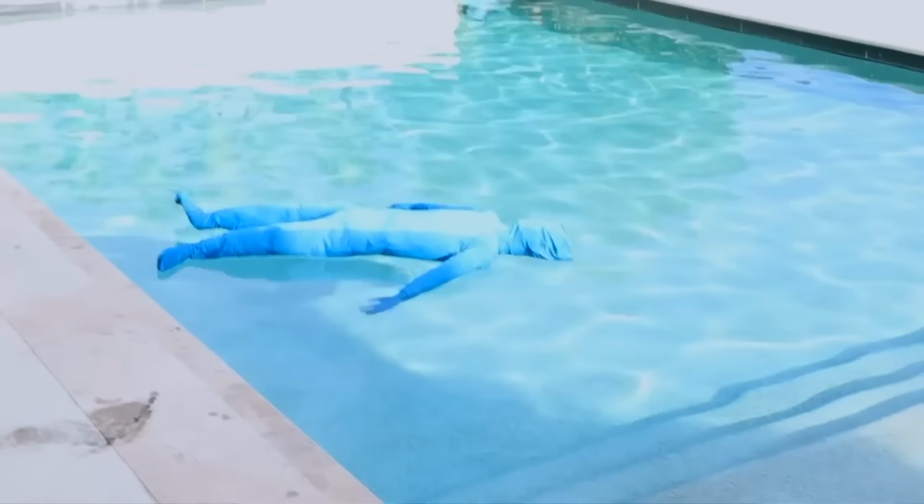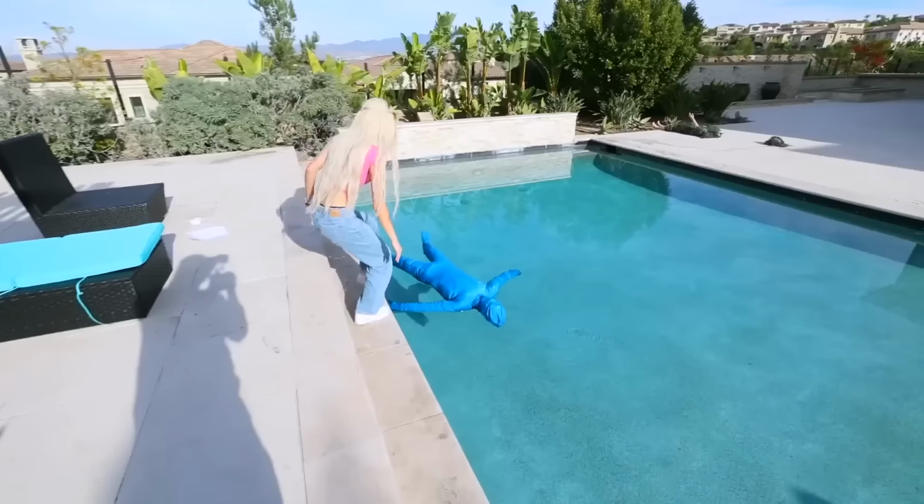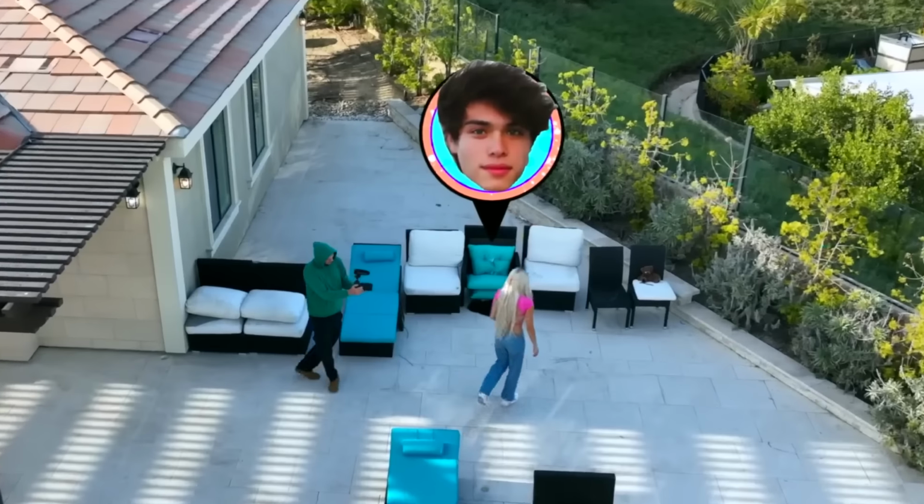There's a person floating in the pool. Don't creep that in. That's not a person. That's not a person. And I'm wasting time. No. Okay, let's go over here.